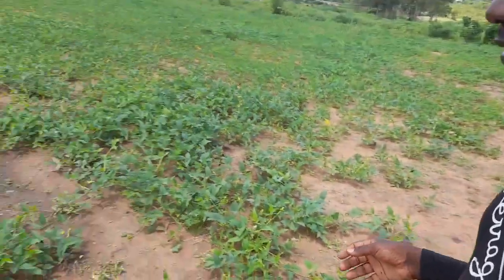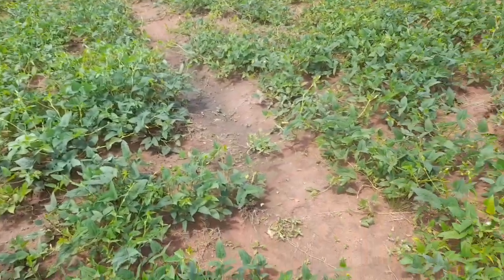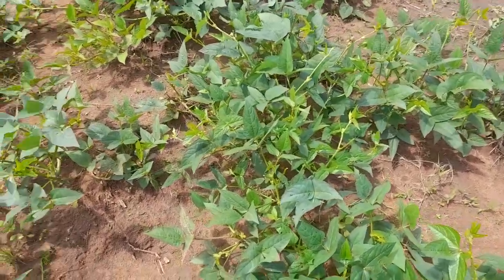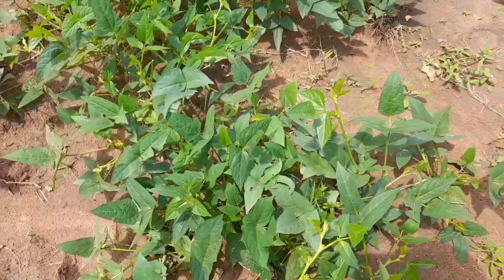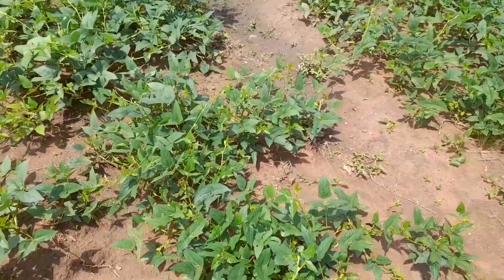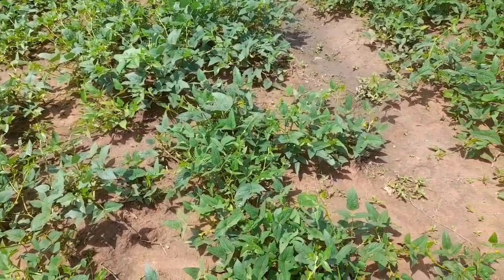So guys, this over here, for us we call it bo. This is the plant where we get peace from, and at the same time the leaves are eaten. In Uganda, they call it gobe.